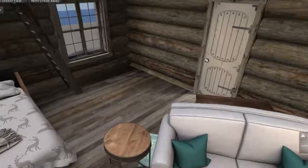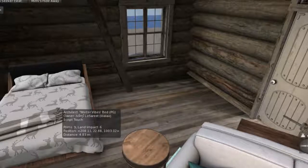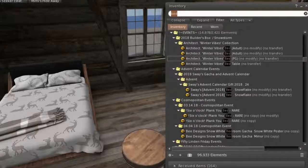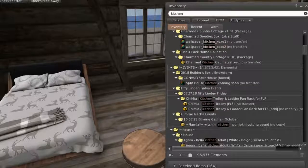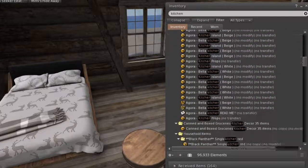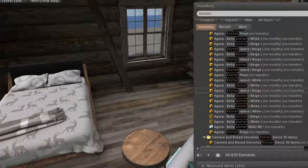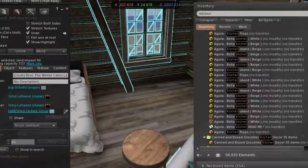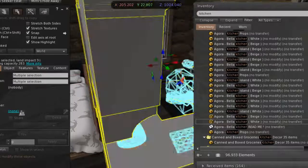If they had decorated the second floor, I would have put the bed up there for sure, but they did not do that, and so now I'm going to do a kitchen, because one thing you need in your home is a kitchen. I'd also put in a little bathroom upstairs as well, is something I would do, and luckily I have a kitchen. I don't know if it'll fit though, so I'm just going to see if it'll fit. It might be too big. But it is all one piece type of kitchen.